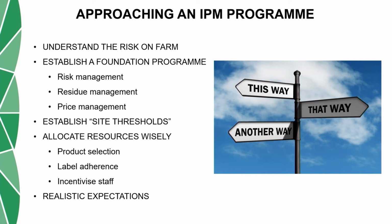Then we need to look at residue management. We've seen a lot of downward pressure from our European retail outlets, limiting the number of residues that one is able to have on their fruit going into a market. This is going to fundamentally impact what products one can use and how one structures a spray program. And then lastly, price management, because IPM and sustainable agriculture needs to consider both people, profit and planet.